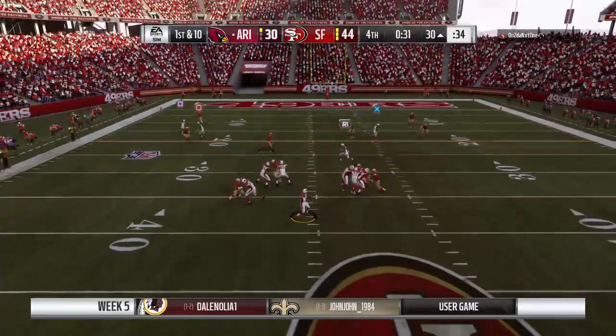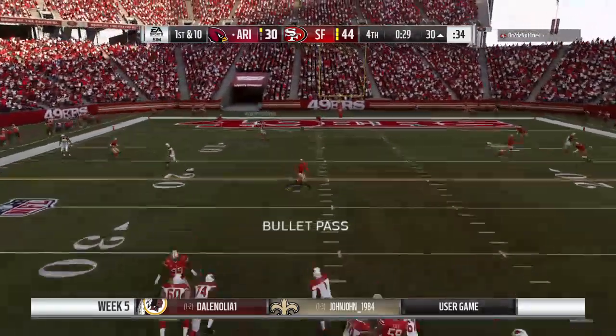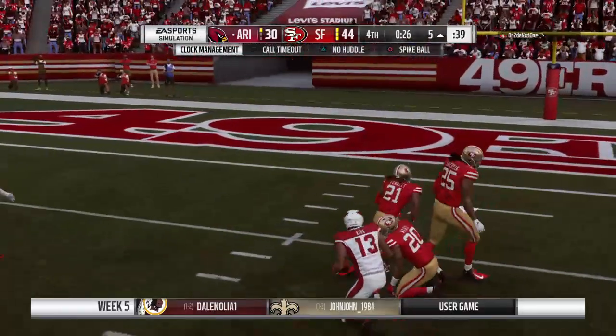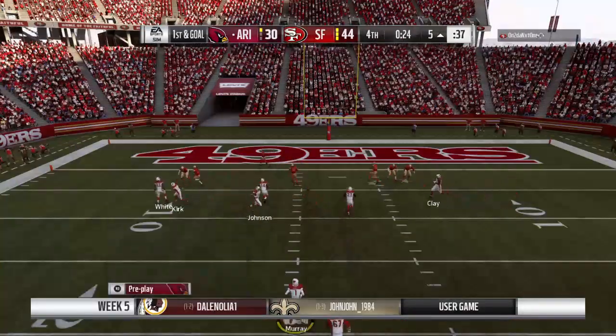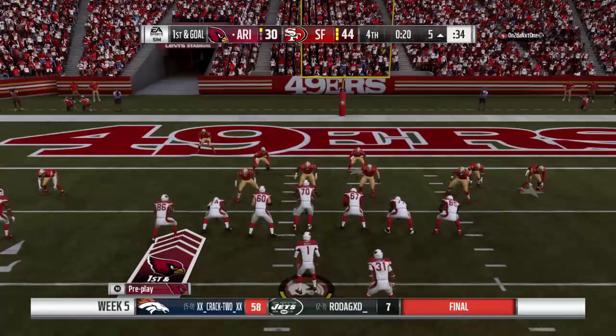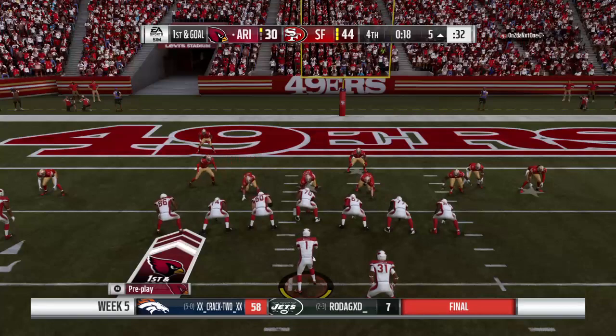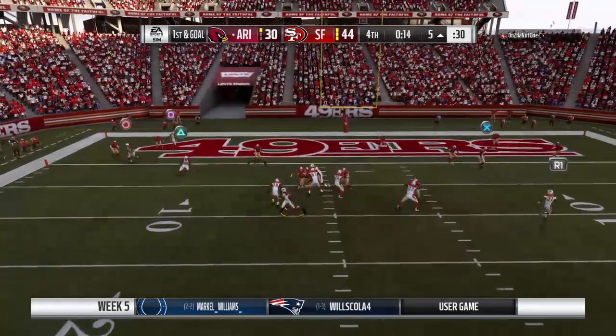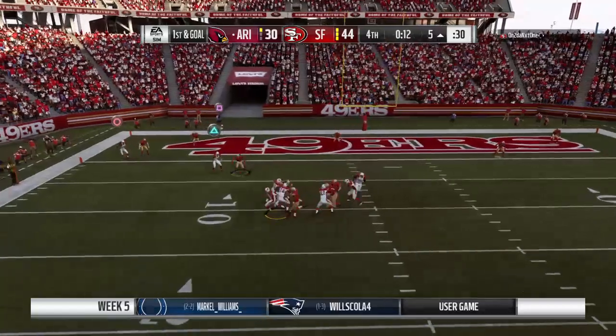On 1st and 10, Murray. Got a man, it's caught at the 6-yard line. A really nice gain of 25 yards. First down now, but that clock rolling. Defensively here, you've got the cushion, but back-to-back pretty big pass plays there. Bend but don't break, but are they bending too much? I think that they are.